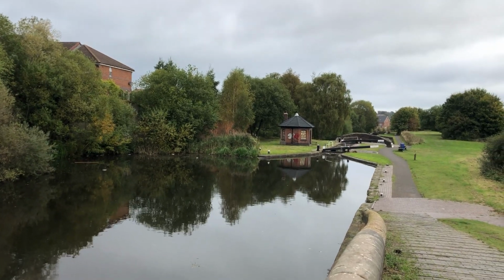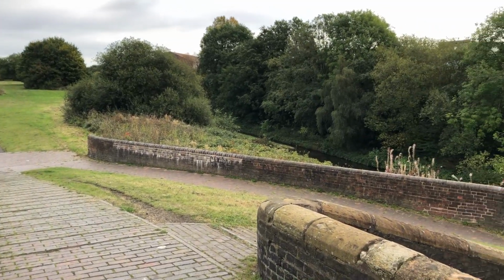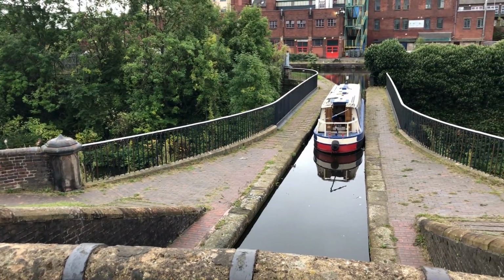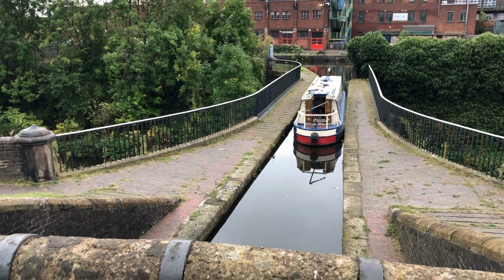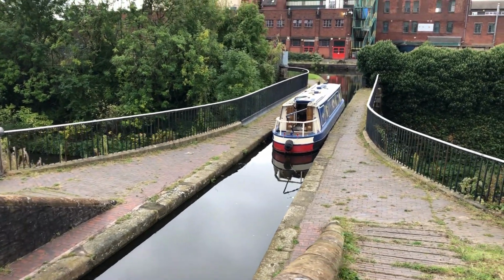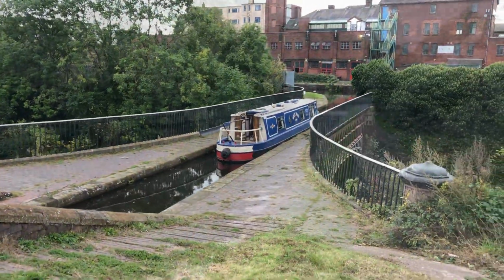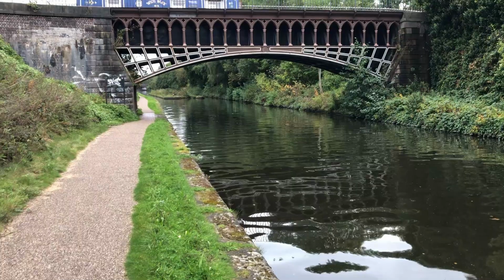So there's the Smethwick 3 on Brindley's old main line. Down there, Telford's new main line. And sitting behaving yourself is the beautiful Wee May on Telford's fantastic aqueduct. Back onto Telford's new main line. There is a second towpath on the other side there. It's overgrown these days. There's the gauging station. There's the fantastic aqueduct.